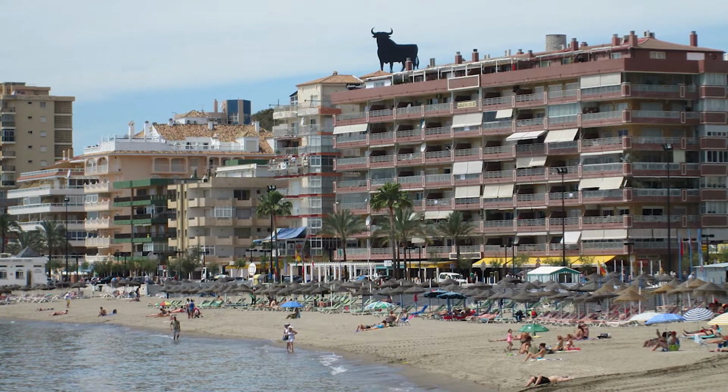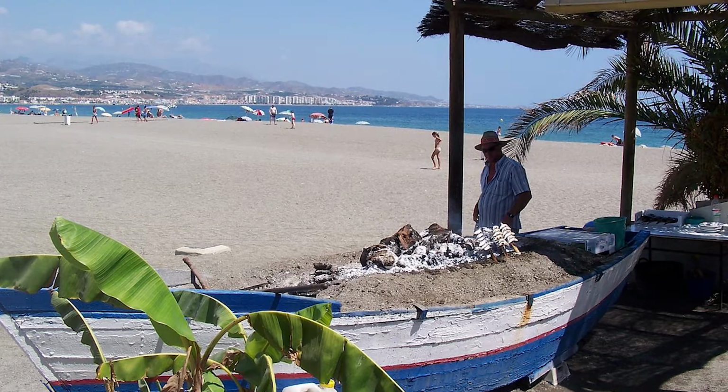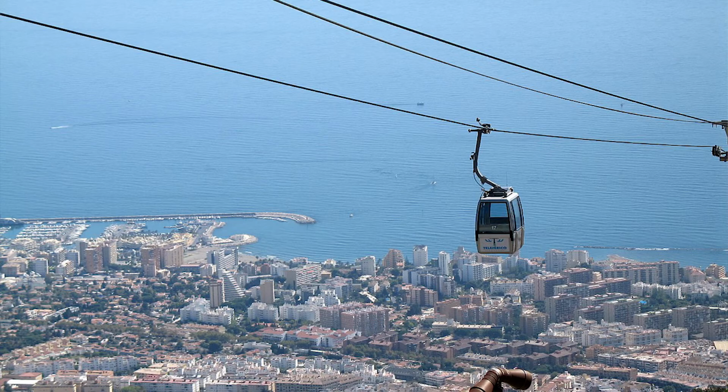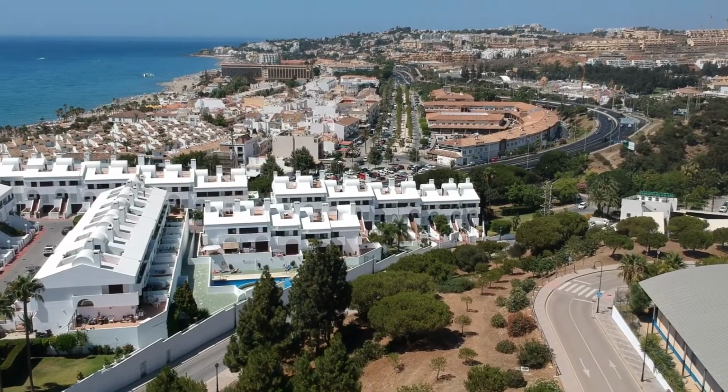The term Costa del Sol was created at the beginning of the 20th century. It was used in reference to the entire Mediterranean coast of eastern Andalucia. The name refers to the sunny climate, with around 330 days of sun per year, and it literally means Costa del Sol, coast of the sun, in Spanish.